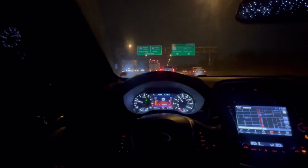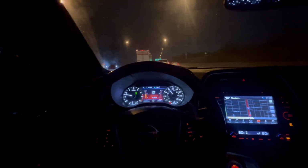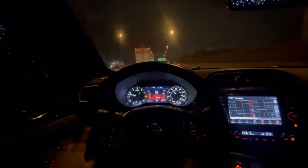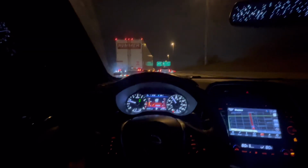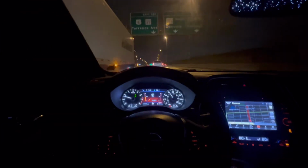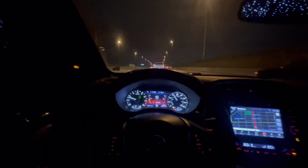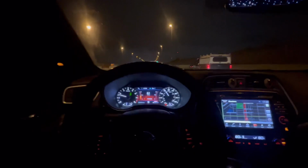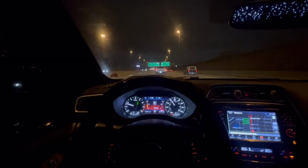Smooth ride, man. Nice car. Fell in love with this car. Had it for about 4 months, so I guess I drop a video on how it rides and any of the problems I have come up with so far. Never had a Nissan. My first Nissan ever, 2017 Nissan Maxima SR.